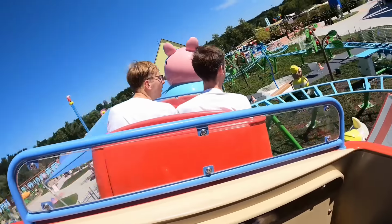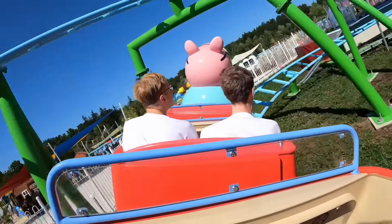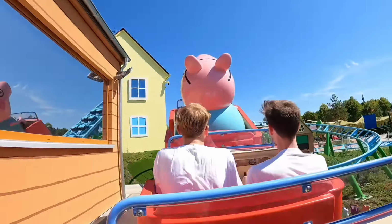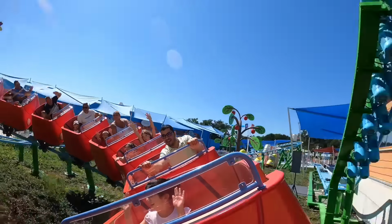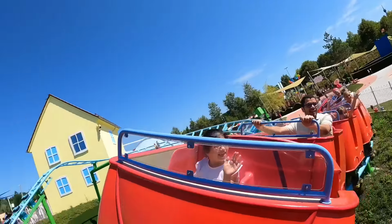Whoa! It's actually quite fun. Another helix. Got some cool theming too. Yeah, theming's not bad actually. This whole park looks really good. And I imagine we're doing a round two. Yep, here we go. All right, guys. Nice. Other way around this time. Whoa! I love it.